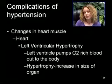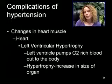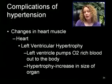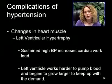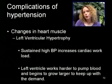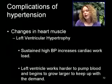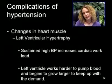Left ventricular hypertrophy is another condition that can result. And remember, the left ventricle pumps O2-rich blood out to the body. And hypertrophy means that there is an increase in the size of the organ. So in left ventricular hypertrophy, the left ventricle works harder to pump blood and begins to grow larger to keep up with the demand. And so this sustained high blood pressure increases the cardiac workload.